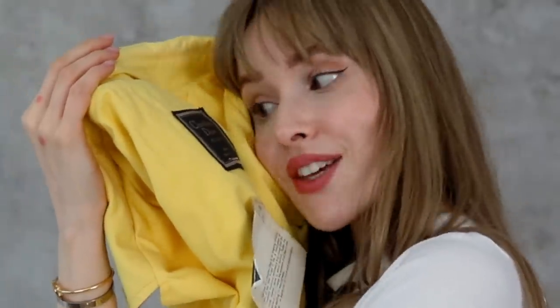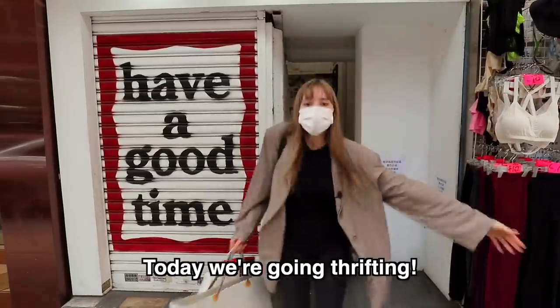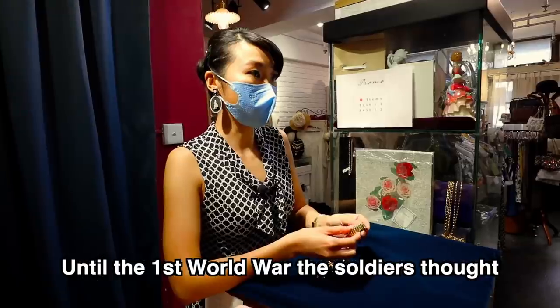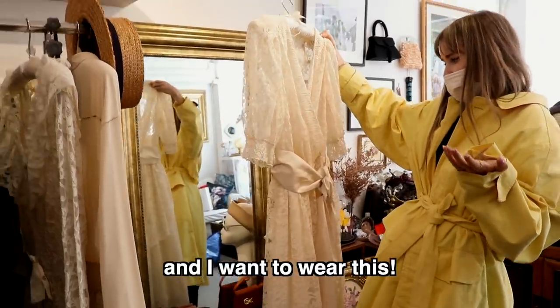They just don't make them like you anymore. Today we're going thrifting. It's so fun. Oh, this is so cute. Oh, wow. I feel like I need to wave to someone. Until the First World War, the soldier thought, okay, I can give this to my sweetheart. I want to get married again and I want to wear this.